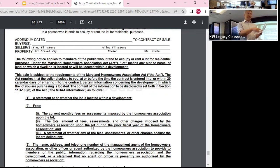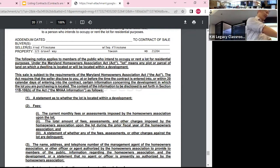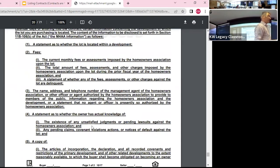Okay, so it sets forth that the seller needs to provide all kinds of stuff to the buyer. The only way the seller gets most of this information, they have to pay the HOA for what they call the resale packet. This is a stack of documents that includes all these things listed here. They're going to set forth all the fees and assessments. They're going to give you contact information for the management agent.